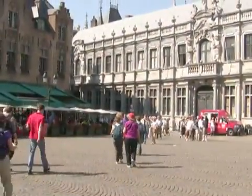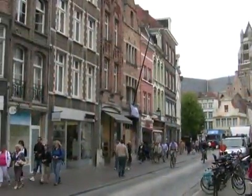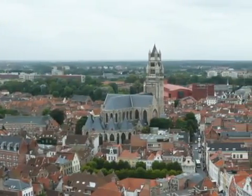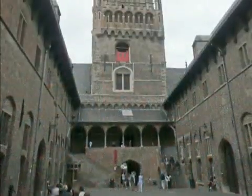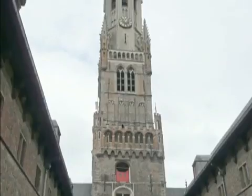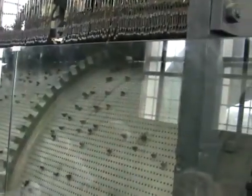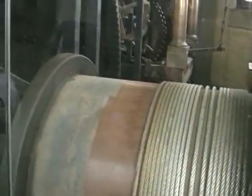Bruges Town Square is a popular spot. It's a good location for lunch or people watching. The view from the top of the belfry provides a truly medieval scene. The tower is over 270 feet high, with 366 steps to the top. From within the bell player room, one cannot hear the bells below. The sound of the old mechanical player actually drowns out the sounds of the bells.